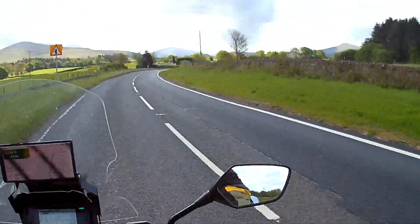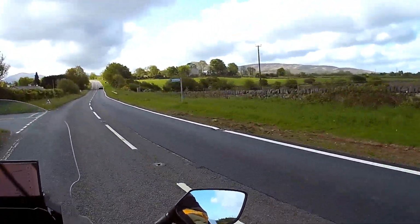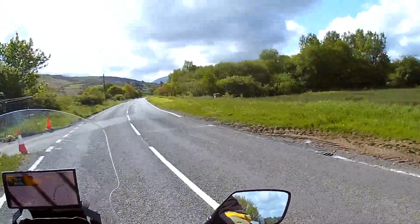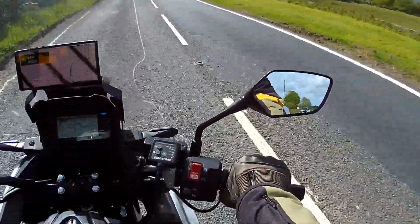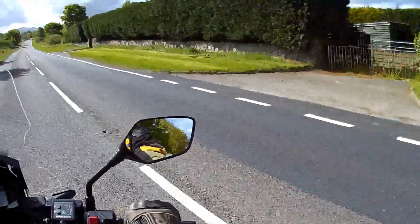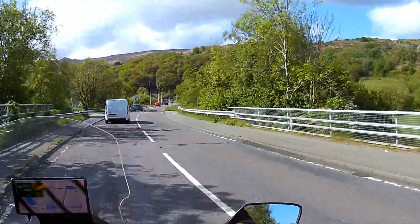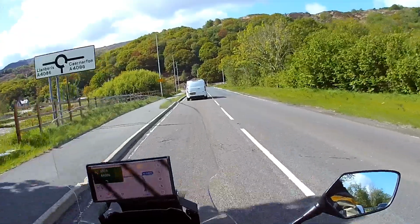A 60 mile an hour road and I'm doing 45 and no one's in a hurry to get past me, so that suits me. What a beautiful day. Full tank of fuel, bacon butties for breakfast, all packed up. What more could anyone want? We're just gonna take the first exit on this roundabout, which is the A4086 to Llanberis.